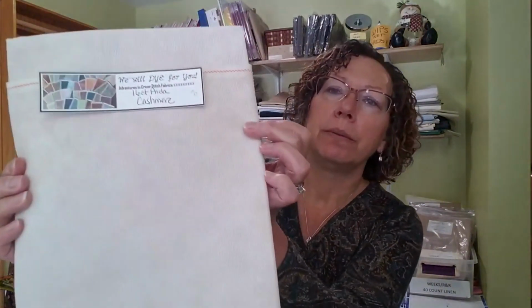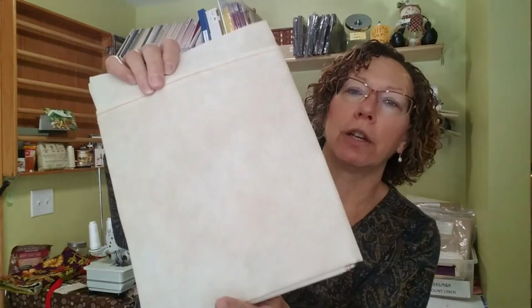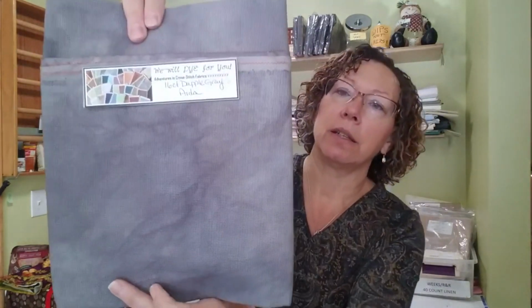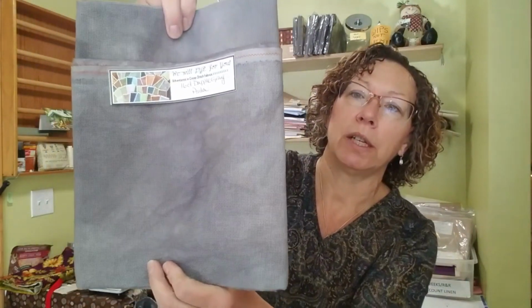Here's Cashmere. This is a really pretty one, if you're looking for a fawn substitute from Picture This Plus, this would be a great one. Here is Dapple Gray. We've had several people pick this up for a Halloween, spooky kind of design.